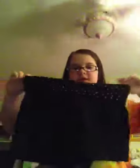The third pair I got is my second favorite. I'll show you my favorite last. It's a black pair, and it has studs and stuff. But then on the back it says peace, and it's really cute. This is just a plain black pair. I can wear those to school, like to gym and everything.